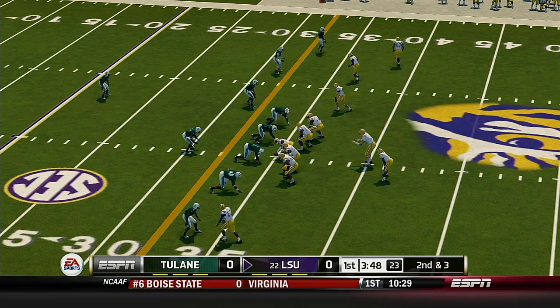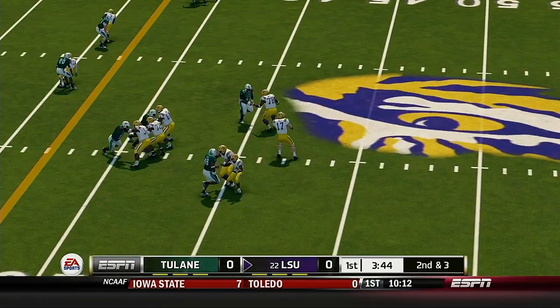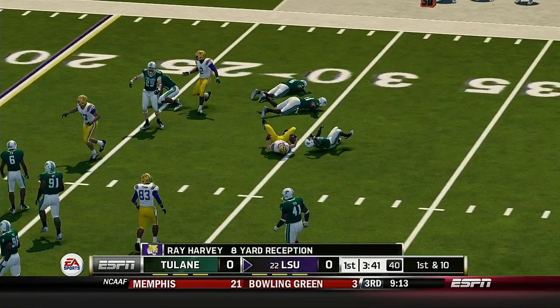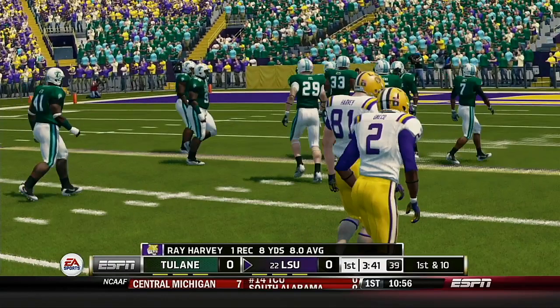They're running it. Caught, and this is going to be a first down. He's tackled at about the 27-yard line.